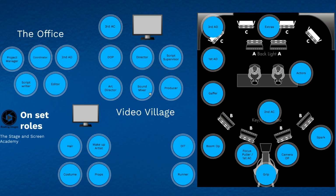There's also the art director, that's the boss of the props people. So they'll check that the set looks good, that the cables look nice, etc. The producer will sometimes come on set to check how it's all going. So Video Village also tends to have another section to it for hair, makeup, costume and props, so they can check on what's going on. Props don't necessarily actually stay behind the monitor, but they kind of float. They're sometimes on set and sometimes behind the monitors.